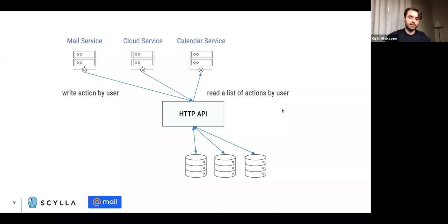So there is an API. This API can handle write and read requests. There is a bunch of clients that use this API. These clients write actions by user and get a list of actions by user. And basically this API goes to some storage. And we used to have a custom storage developed by us.